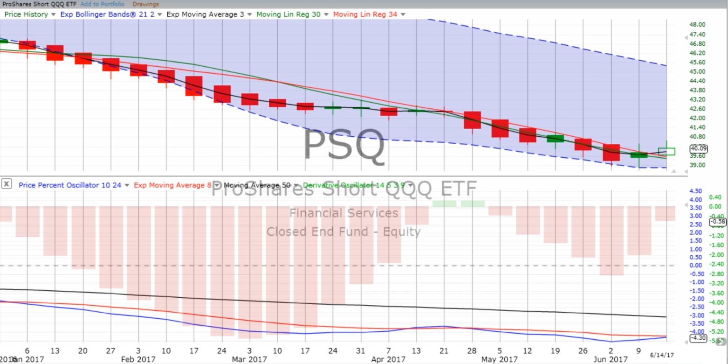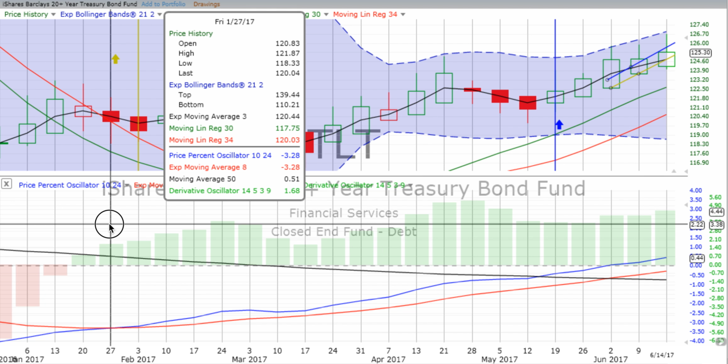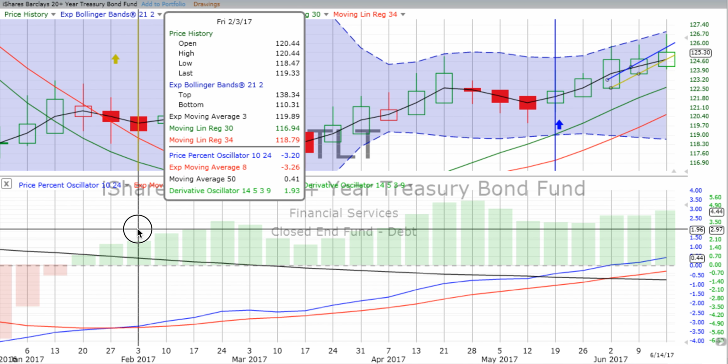Let's keep paying attention. Next, we go to TLT, which is the 20-year bond fund. What do we see it doing? Well, when we look at the weekly chart, we can see that bonds are up 1, 2, 3, 4, going on 5 weeks. And we see that the derivative oscillator has gained some energy. Price percent oscillator continues to move up. Remember, we had our weekly vertical crossover going up, never stopped, all the way back on the week ending the 3rd of February.